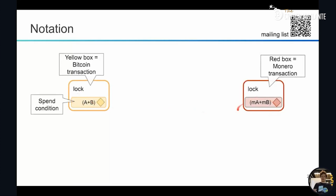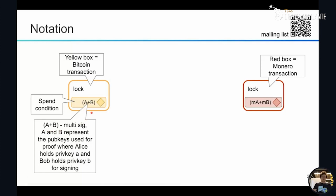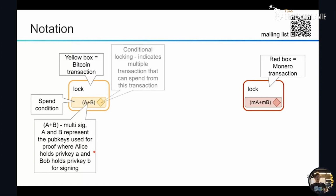This box here, as well as this box here, indicates the spending condition of this transaction. In this case, it is a multi-sig. That means that both signatures, to be proven against those public keys, have to be provided to spend from this transaction. Capital A and capital B here represent the public keys used for proof when the transaction spending from this transaction is being published, and the private keys small a and small b would be in the hands of Alice and Bob, A and B always indicating Alice and Bob.